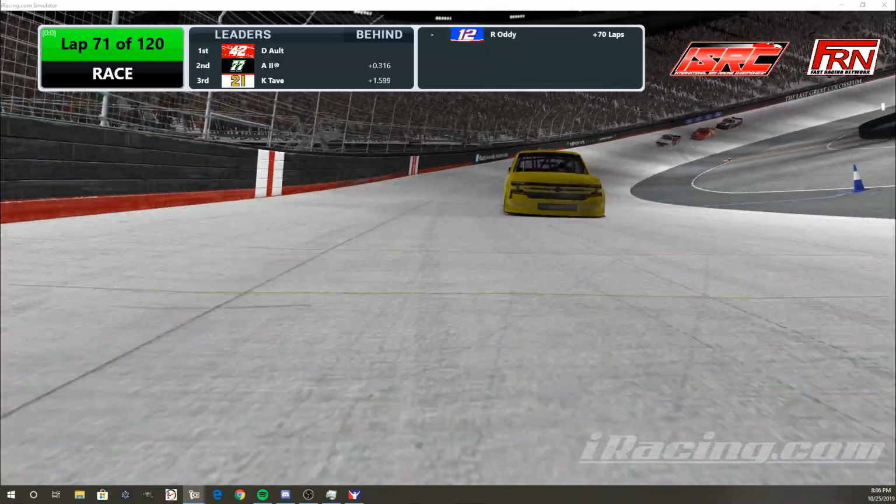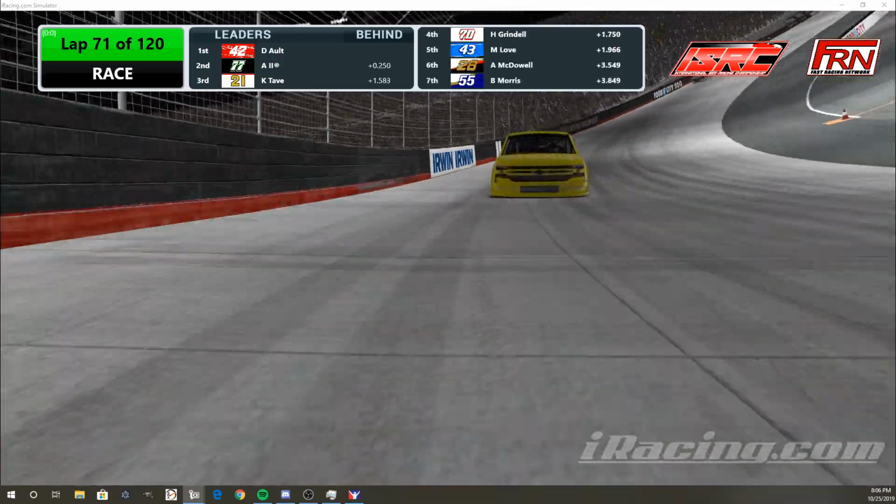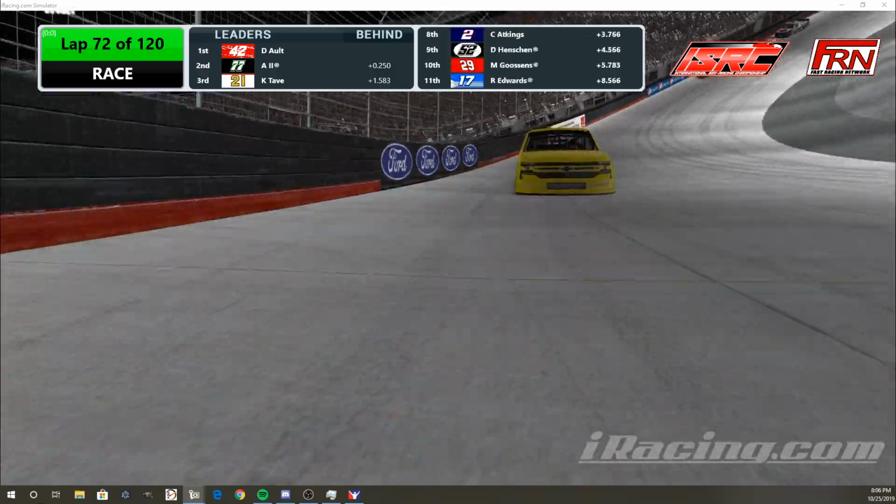We are on board with Dylan Alt, race leader. As you can see, Aaron Smith right behind him in 2nd.